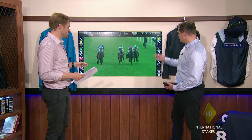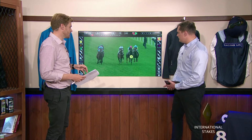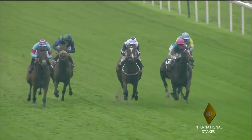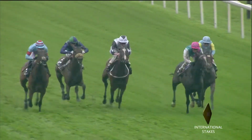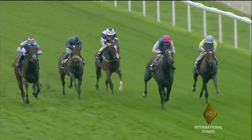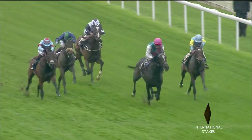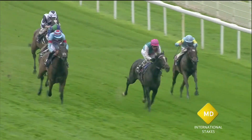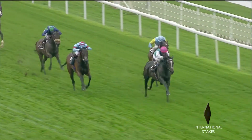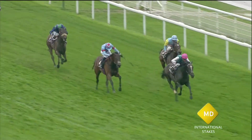Now, this was a nice performance from Shutter Speed. We'll highlight her there. Vintage Folly also for Hugo Palmer, just on the left of shot here, runs very well. But where would you rate this form in comparison to what we've just seen from the colts, Chris? It's nowhere near as good, is it? I mean, this race, small field, wins it well enough here, does Shutter Speed, but nothing in this race has gone on one since. The race is yet to throw up a subsequent winner.